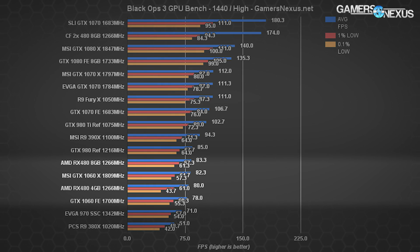At 1440p, all of these cards remain well within playable range, even for a competitive FPS. The 1060 FE is at 78 FPS average, Gaming X at 82.3 FPS average, so we got a bit of a 5 FPS gain there. And the RX 480 is at 83 FPS average, so it's mostly tied.